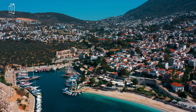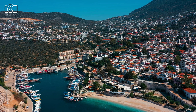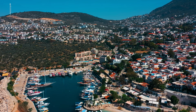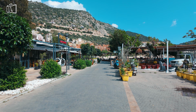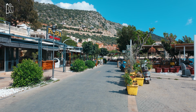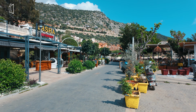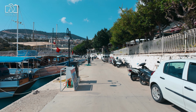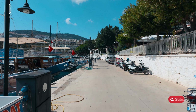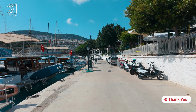I visited Kalkan in both spring and summer and noticed how the town comes alive from May to October, with sunny skies and ideal beach weather. Autumn, especially September and October, was my favorite, still warm, but less crowded and more relaxed. Winter is quiet and peaceful, with fewer tourists, cooler weather, and a more local vibe, making it great for scenic walks and slow travel.